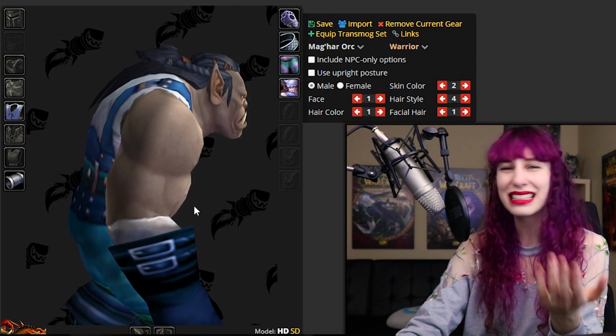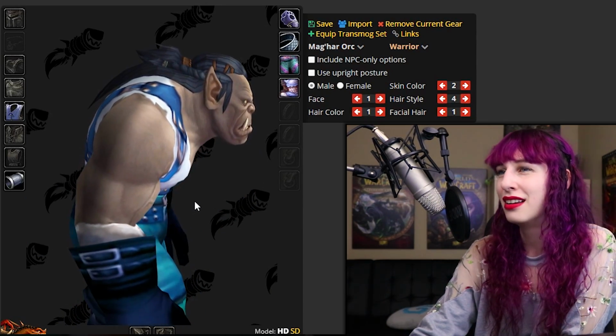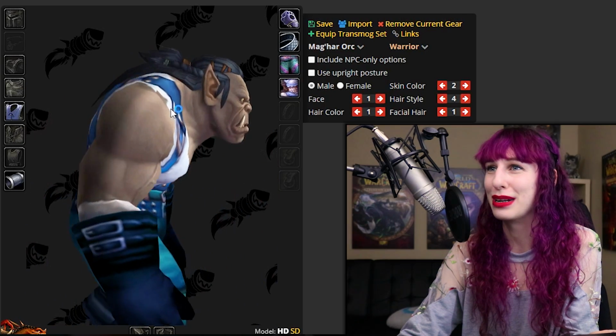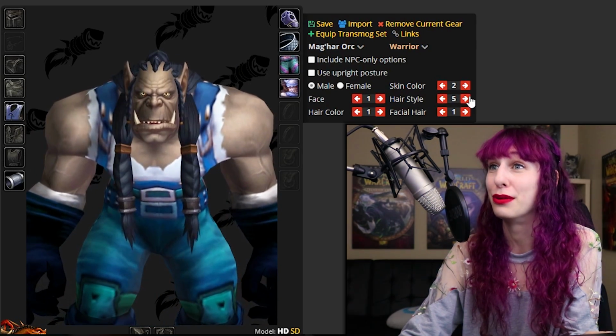That one's a little bit strange. I guess I can kind of see why these are gonna need some extra work when they are upright, because that's gonna have to sit completely differently after he straightens up. It might need to be redone.